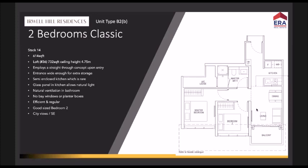So over here, the layout is very efficient. It's very regular. There are no odd shapes as well. And for this stack 14, because it's a corner unit, you actually get a window in your bathroom, so you have natural ventilation as well. If you ask me what is the difference between the 603 and 614, the main difference will be the entryway and the AC ledge, which allows the window to be built in the kitchen. So this one is actually facing the city towards the south view.